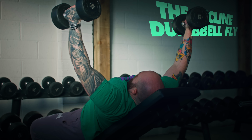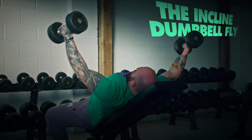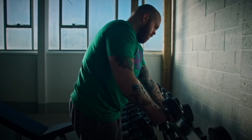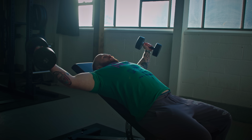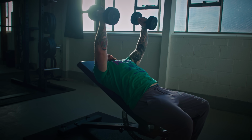The incline dumbbell fly is an excellent exercise for you to isolate your chest. It doesn't require much equipment, and in most gyms, even those that are not equipped with the latest equipment, will cover you. All you need is a bench and a couple of dumbbells. Set your bench to an incline that feels comfortable, grab a couple of dumbbells, and while keeping your elbows relatively straight, get a nice stretch. It will place a lot of tension in that stretch position, and the incline will allow for an even greater stretch than the flat bench version of this.